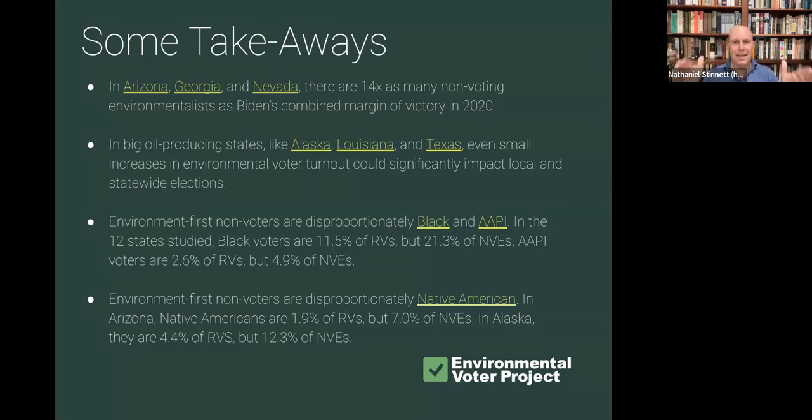Any time that anybody anywhere is making it harder for young people or people of color to vote, they are draining power from the environmental movement. And so it's incumbent upon us to take on those fights as well, not just because we want to be good allies and good citizens, but because it goes to the core of the environmental movement's power.